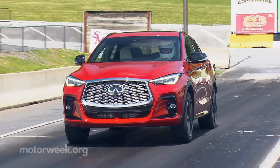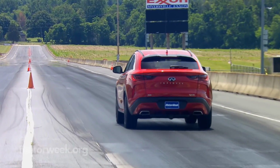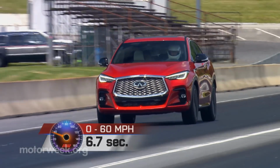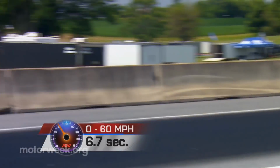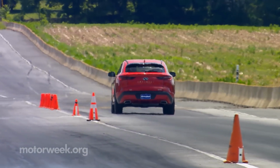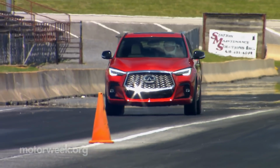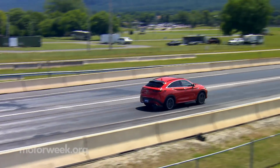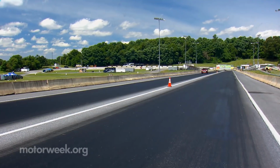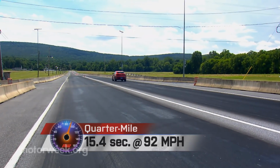As for straight line work, the QX55 hooks up well off the line, but power delivery is more steady than aggressive. We hit 60 in a respectable 6.7 seconds, which is actually a few tenths slower than what we achieved in the QX50. This variable compression turbo engine has a unique growl to it that is quite pleasant, even with the continual high revving nature of the CVT. The quarter-mile passed by in 15.4 seconds at 92 miles per hour.